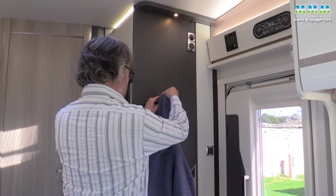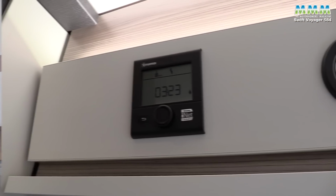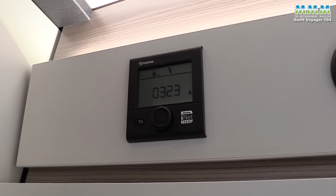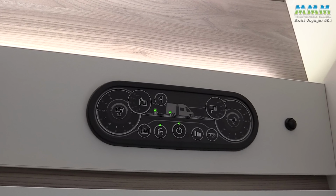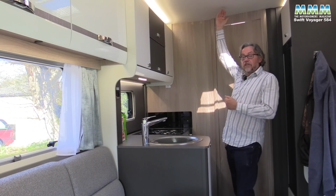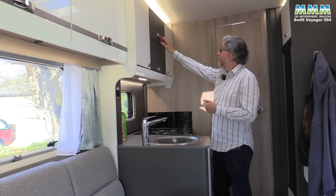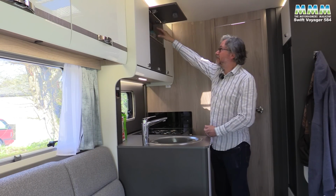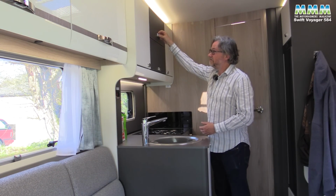Over by the doorway, you've got coat hooks. Those are the TV points I said earlier. Truma heating is gas and electric, and it's the Combi 6, the more powerful Combi. And the control panel is nice and simple and easy to use. And then in the kitchen, well, even here, headroom is 2.1 metres. But once again, some of these lockers, you need to be tall if you're going to find your breakfast up there.